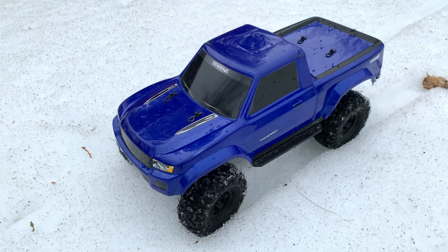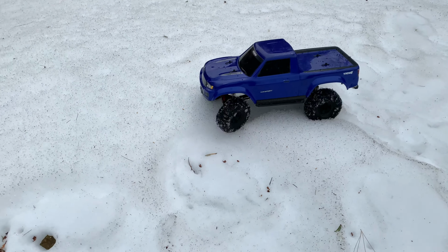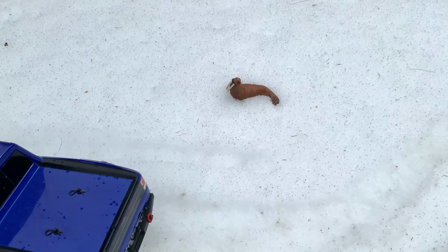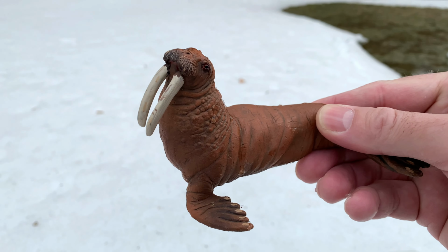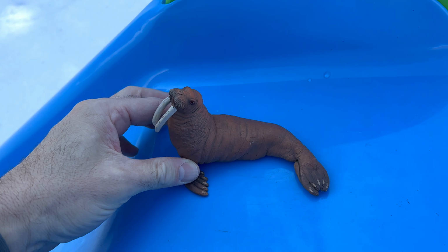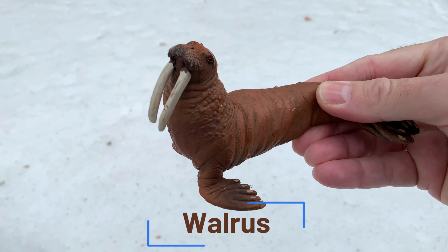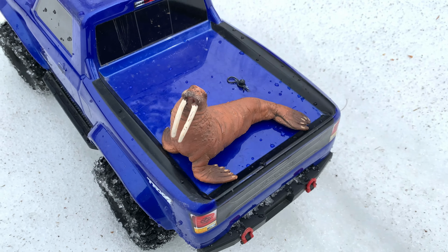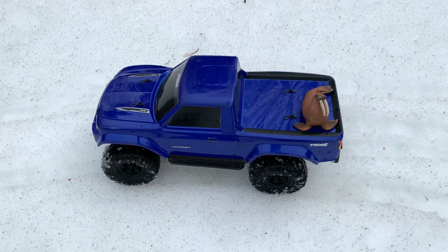Use our RC and go look for some sea animal toys. There's some out here in the snow. Here we go. I see one already. Walrus. Let's put the walrus down in the truck. Okay, let's go look for some more sea animal toys.